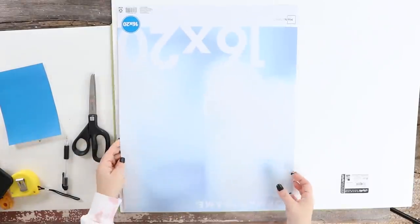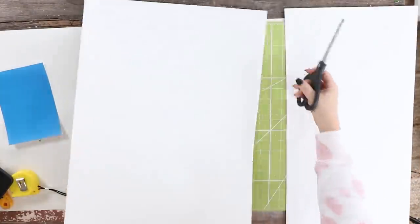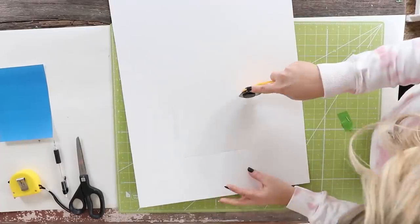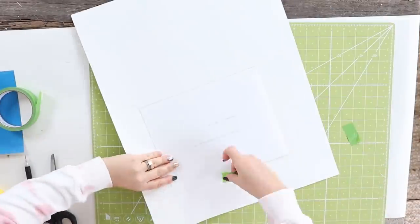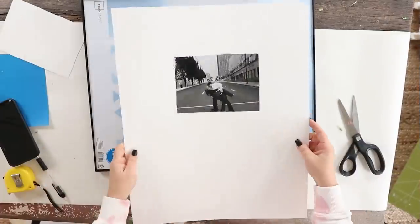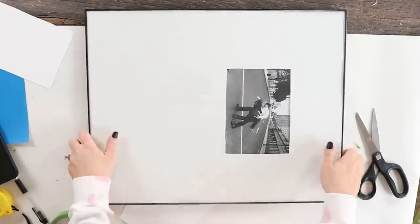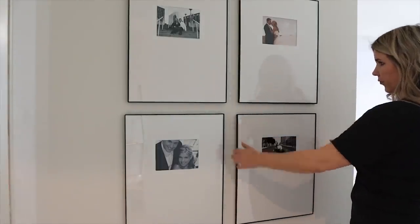Next, I made a template that was the size of my pictures and I put it onto my picture frame. I traced around the template. And then I used a rotary cutter to cut out the opening. Then I taped the pictures to the back of the poster boards and then I reassembled everything in the picture frame. And then I hung these on the wall above the green table in my master bedroom. I feel like these picture frames are really updated and I didn't have to spend a ton of money.